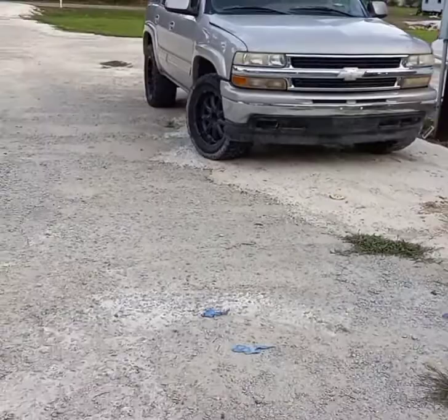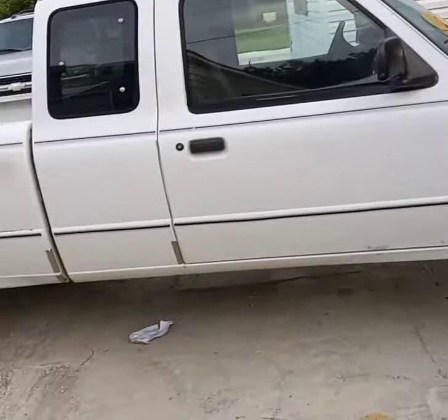But I'm gonna be working at nighttime mostly on this truck right here, because I've been tied up inside the shop all through the day, ripping and running.